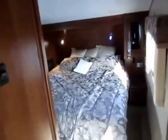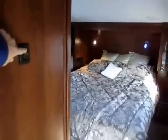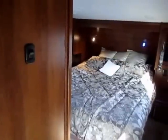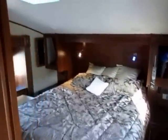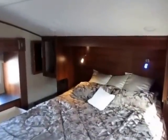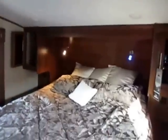This is another genius feature, and it shouldn't be this big of a deal, but your bedroom light switch is right here outside of the bedroom, so you can turn the light on before you go in and shut it off when you come out, which makes a whole lot of sense, doesn't it? But that's usually not how things are built. Very few fifth wheel bedrooms in this market even have a light switch for the bedroom lights. Usually by the time you get up here, you got to flick on and off individual lights.